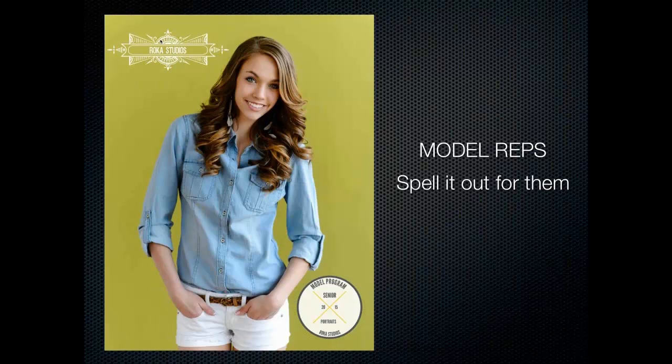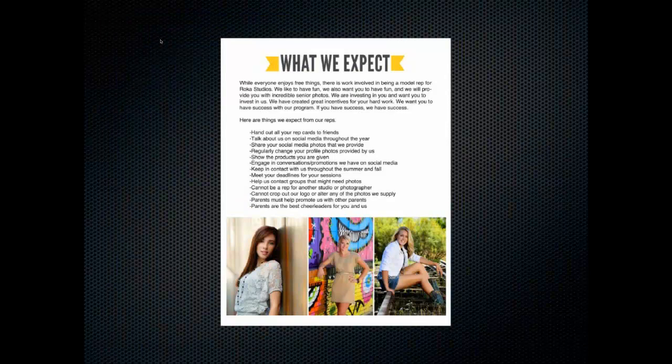I created like a 16-page PDF of what they get, what we expect, what we want them to do, how to act on social media, what hashtags to use on social media, what apps I need them to download. So if I'm tagging them on Instagram, they need to download the app Repost, or there are other ones that repost your Instagram feed so it goes on their front page. And you've got to let them know. Here's an inside page of our PDF that says what we expect.